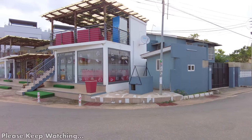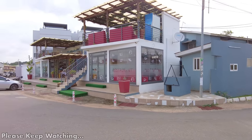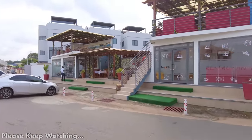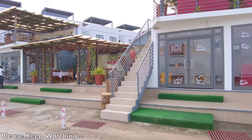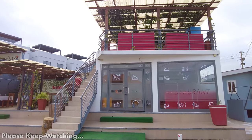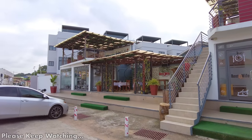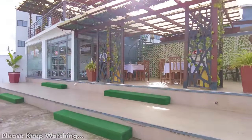Called Rent a Wife. That's interesting. Rent a Wife restaurant. Very interesting name. Very nice place also. They have a top where people can sit and eat. Then they have the downside where they sell the food. Also, you can sit and eat down here. Very nice place here.